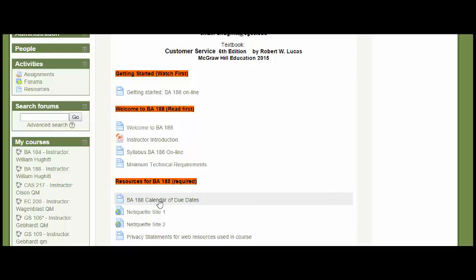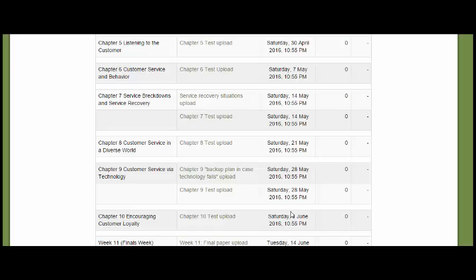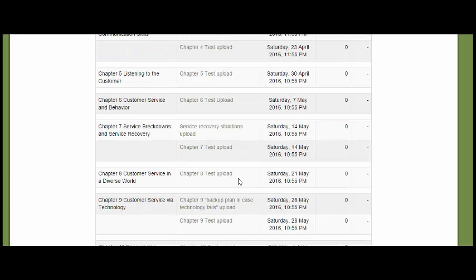Okay, here's our calendar of due dates. That's basically going to send you right up here to assignments, so let's go ahead and click on that. You'll notice that the test uploads and those types of things are right here. The dates are all given. They are correct. And again, we have our face-to-face class on May 21st.